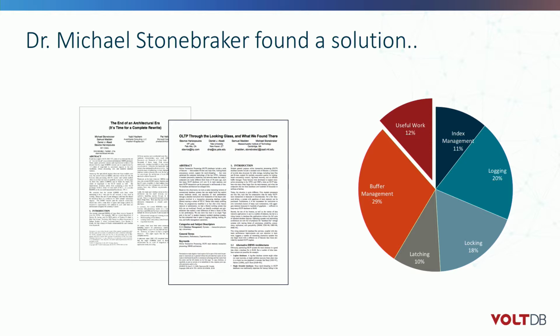Yes. What we found was that in a traditional database, keeping track of what's in RAM and getting it back onto disk is half of all the CPU time. Half of it. Latching and locking, which is the process of lying to all the other clients about what your client is doing and recursing that upwards, takes another 30%, which means that by the time you allow for index management, you're only actually doing about 12% useful work.